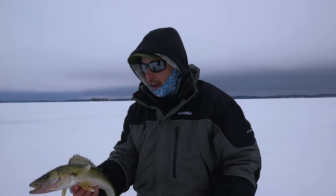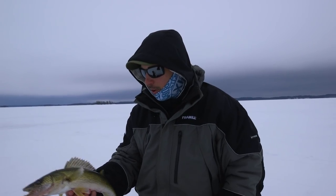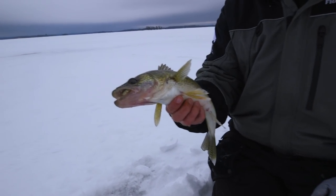Grant, where he caught his big fish is actually on the other side of this reef. So it's like hole, reef, and then hole. And we're kind of just bouncing back and forth, and we got on a little pot of active fish, and that's all it takes. So we're gonna take advantage of it and let this guy go.